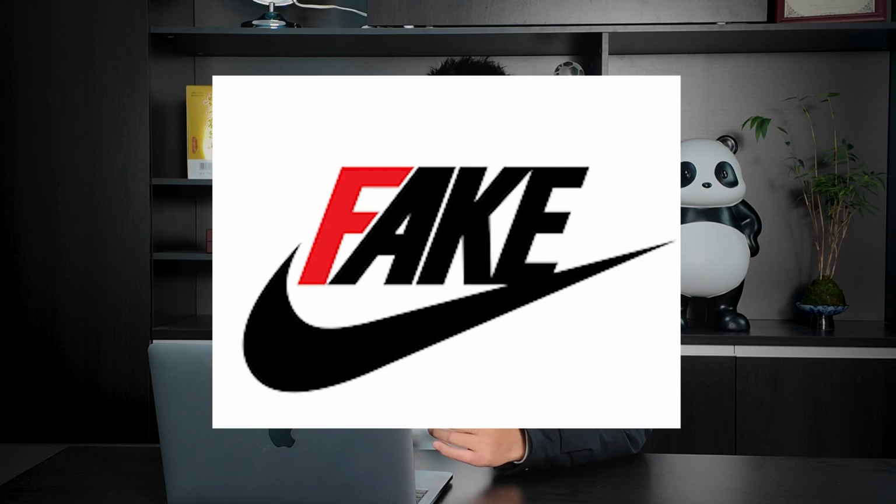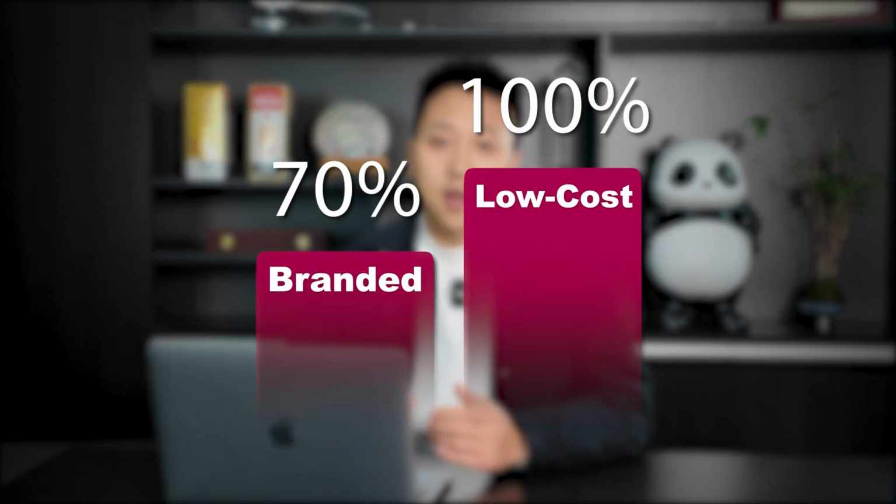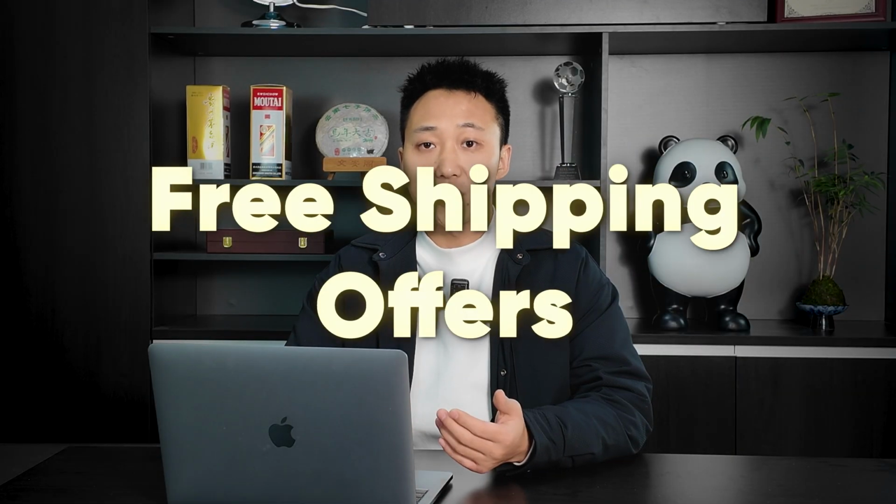You may find fake or knockoff brands, but generally the products available at the Yiwu market are unbranded. Despite this, the Yiwu market offers incredible value for those seeking no-cost, common items that can be used as upsells, cross-sells, or even promotional items such as free shipping offers or giveaways.